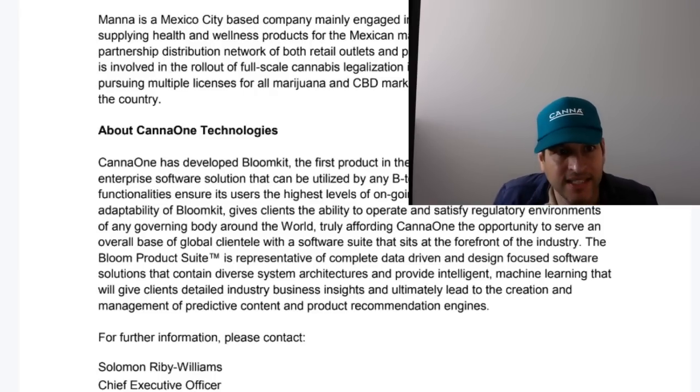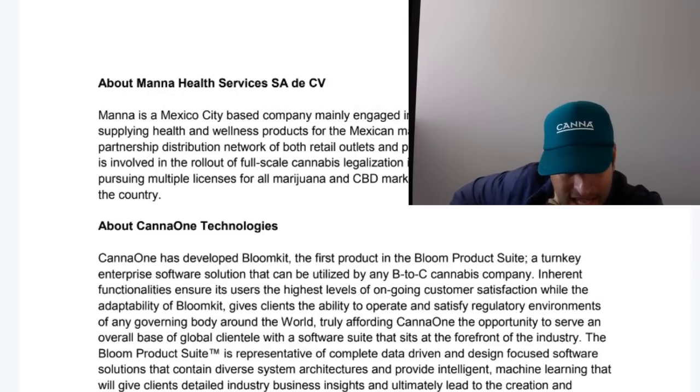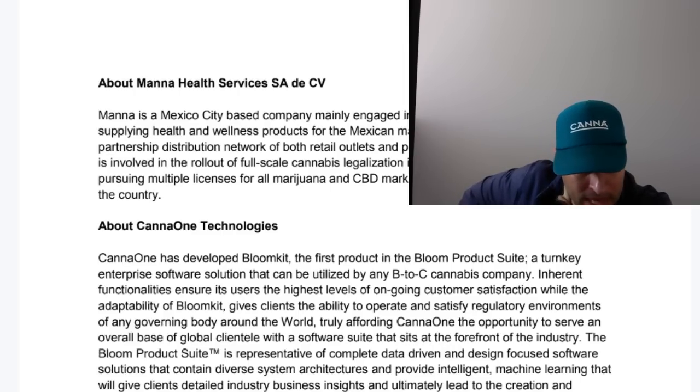CannaOne has developed BloomKit, the first product in the Bloom product suite, a turnkey enterprise software solution that can be utilized by any B2C cannabis company. Inherent functionalities ensure its users the highest level of ongoing customer satisfaction, while the adaptability of BloomKit gives clients the ability to operate and satisfy regulatory environments of any governing body around the world, truly affording CannaOne the opportunity to serve as an overall base of global clientele with a software suite that sits at the forefront of the industry. The Bloom product suite trademark is representative of complete data-driven and design-focused software solutions that contain diverse system architectures and provide intelligent machine learning that will give clients detailed industry business insights and ultimately lead to the creation and management of predictive content and product recommendation engines.